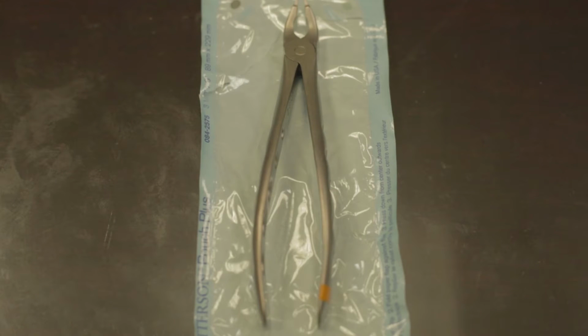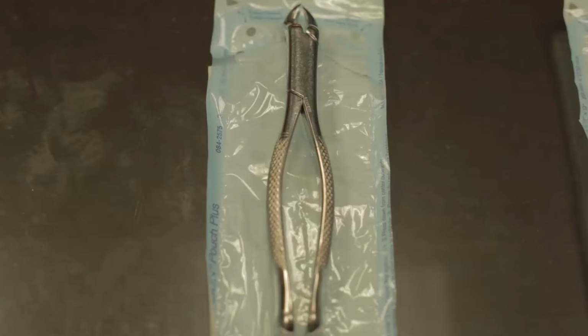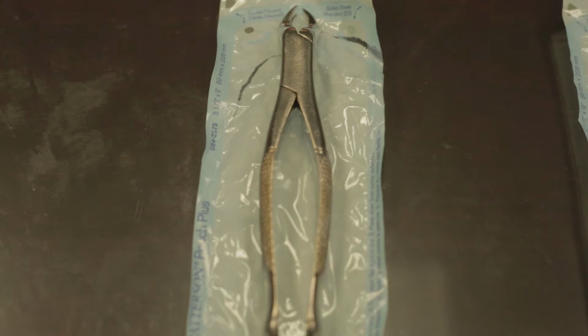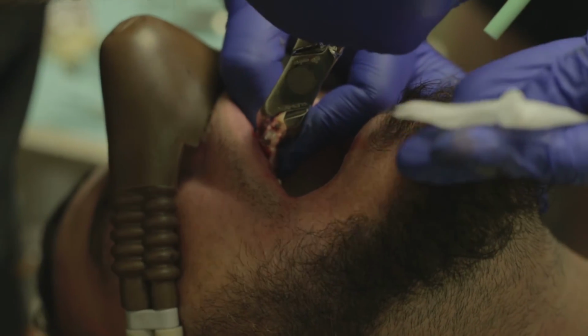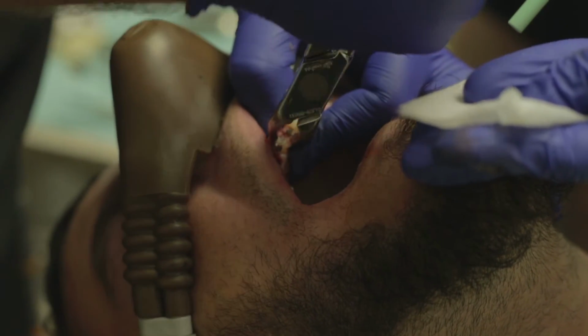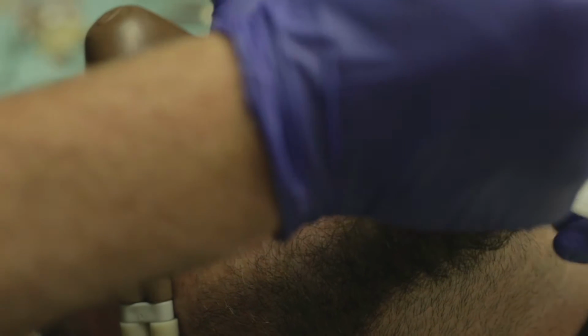So we have the teeth luxated, or slightly moving. We use the dreaded forceps. There are different shaped forceps for different teeth, because certain forceps are designed to grip certain teeth based on their morphology, or shape. This one is designed for a maxillary, either anterior or premolars. So we took out his front teeth, and this is one of the instruments we use to take them out.